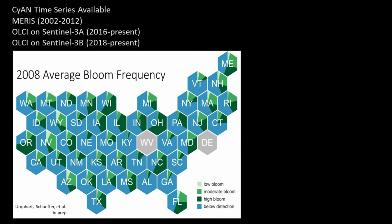So this is just bloom frequency. So if you have a state level, you can look at it from state to state. So blue, each shape is a different state. So you can see New York up here. So blue means that there was not a measured bloom when the satellite went over, and then light green means a low bloom, and then to very dark green, which is a high bloom.